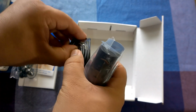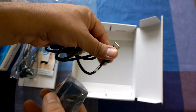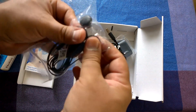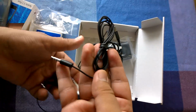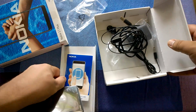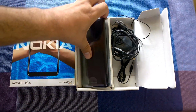A USB-C charger. No, it's not USB-C actually. It's USB 2.0 perhaps, the normal USB, which means it does not come with fast charging. So it's a normal USB 2.0 kind of charger, then you have your headphone here. Let's quickly check how the headphone looks, good or bad. Okay, it's a standard headphone. So this is everything that we had in the retail package of the Nokia 3.1 Plus. Now let's quickly power it on.